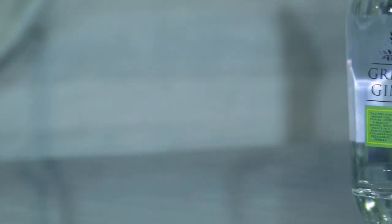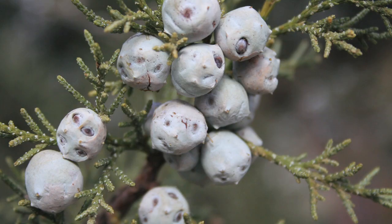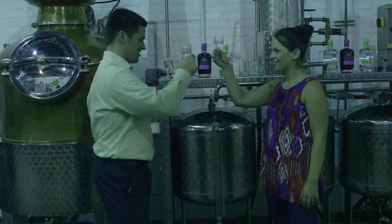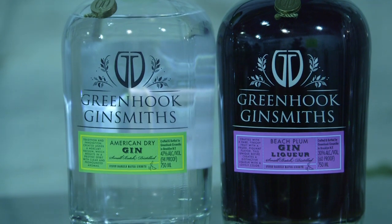The flagship product, our American dry gin. So this is made with organic New York State grown wheat, juniper, coriander, chamomile, elderflower, citrus, Ceylon cinnamon. Cheers. We make the world's first and only commercially released beach plum gin.